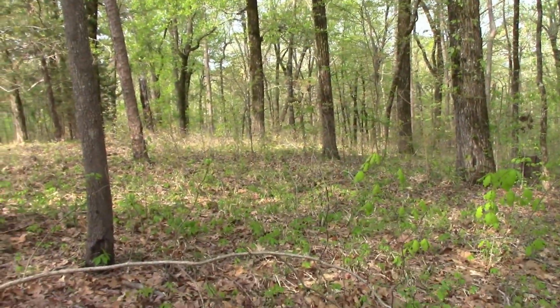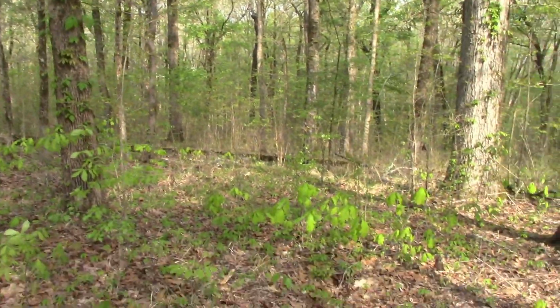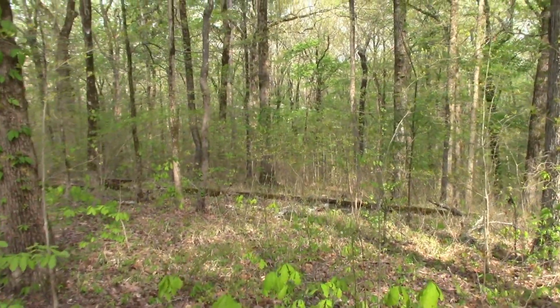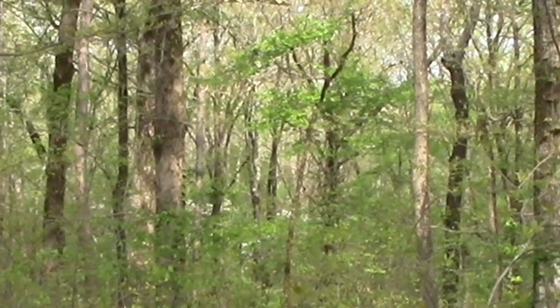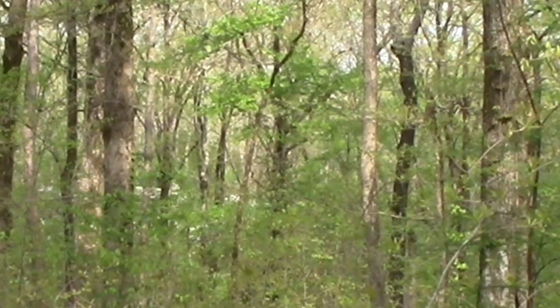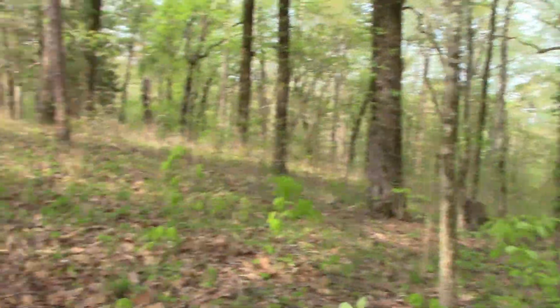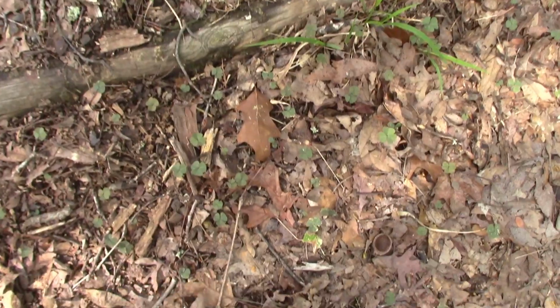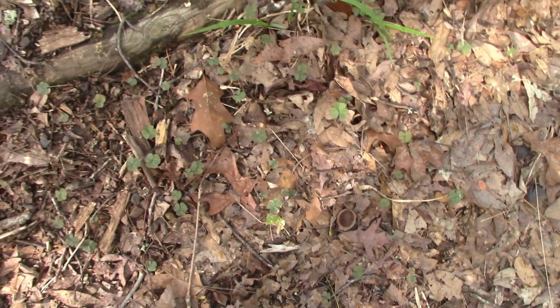So let's walk down the hill a little bit, and I thought you might want to see the dogwoods. In fact, if you look through here, look carefully, all the way back through there. You're going to have to look. Way back in there, do you see the white? Those are the dogwoods. Let's get down closer so you can see them better. There's a little oxalis, wood sorrel. I think it's called wood sorrel.